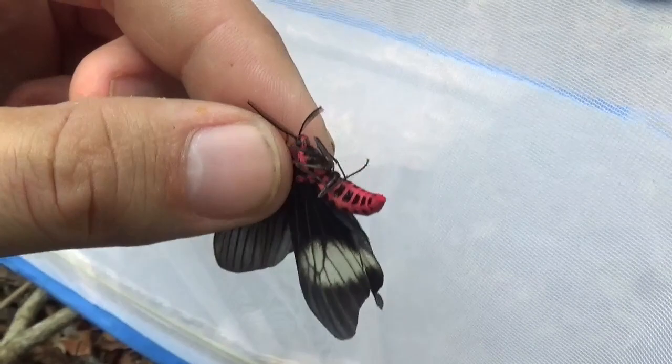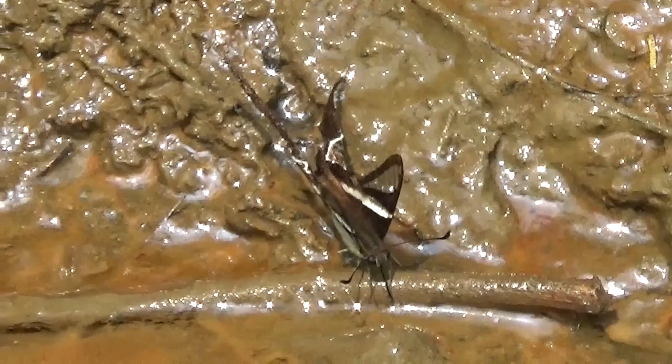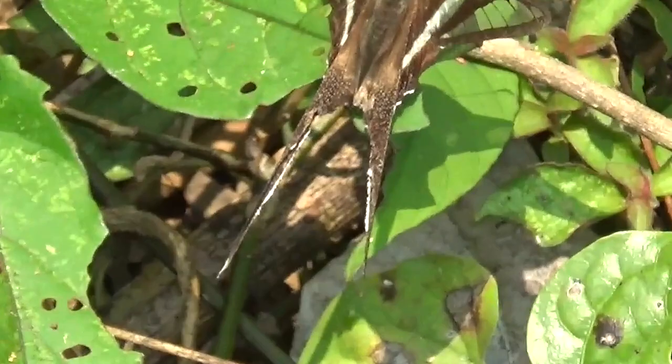Let's put this one in the cage. Hopefully it will breed. There it is. Very nice pieces. Good chance like this. They always keep flying.